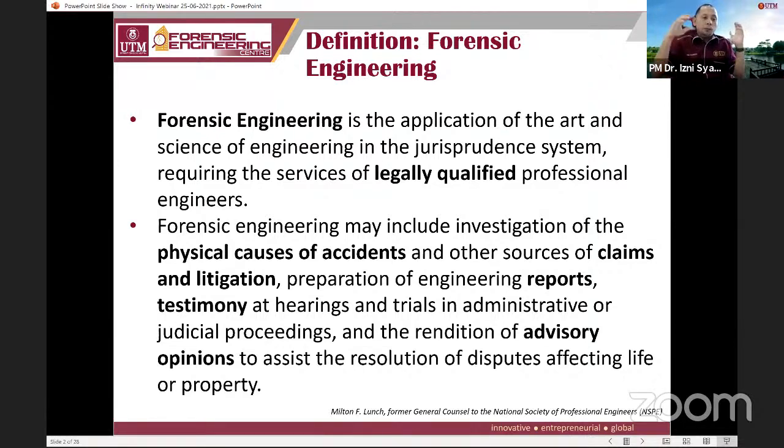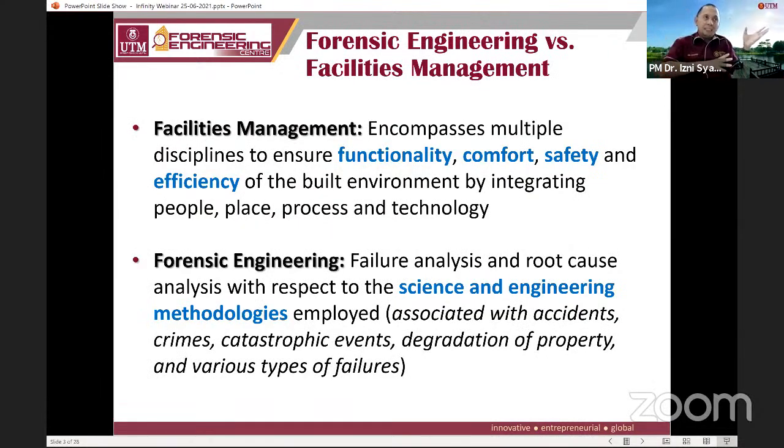When you're talking about the relationship between the facilities management that we are talking about today and forensic engineering, I would say that there is interrelation between the two. For instance, facilities management is about functionality, comfort, safety, and efficiency of the building or even the structures. Whereas in forensic engineering, all this functionality, comfort, and safety are related to science and engineering methodologies. So you cannot run away from one of it.